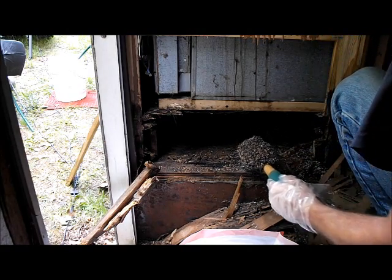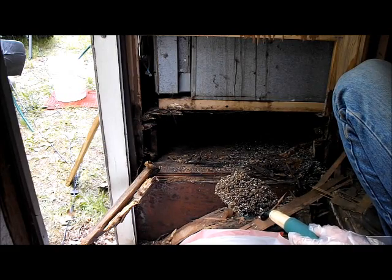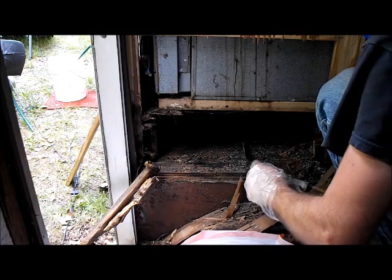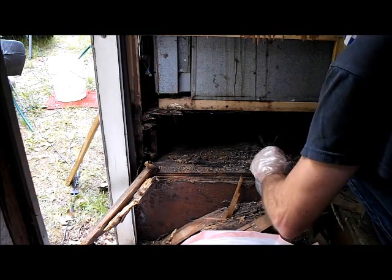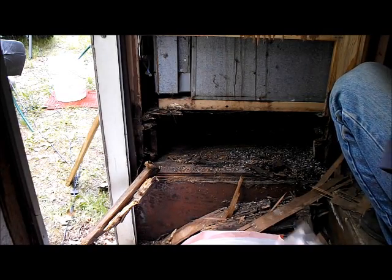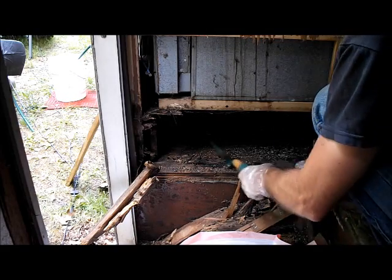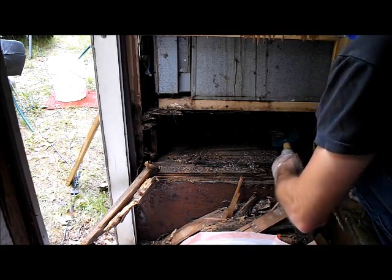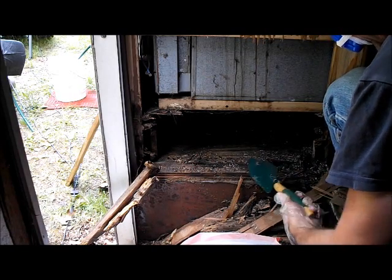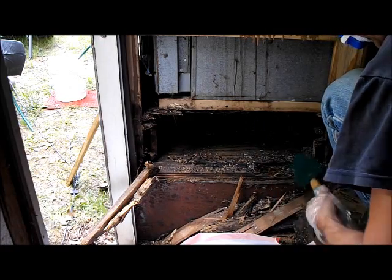Look what they've done. This is from the camper. This is wall material and wood. This is insane. This is what carpenter ants do inside your walls. If you see carpenter ants, you need to get rid of them. They're bad business. They've tunneled in here to the floor. This is destroyed. They're living inside here. There's holes and tunnels and chambers in here. It's all destroyed.